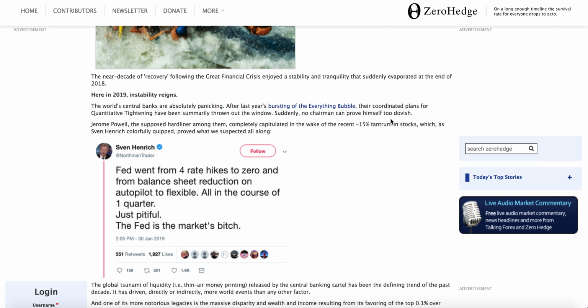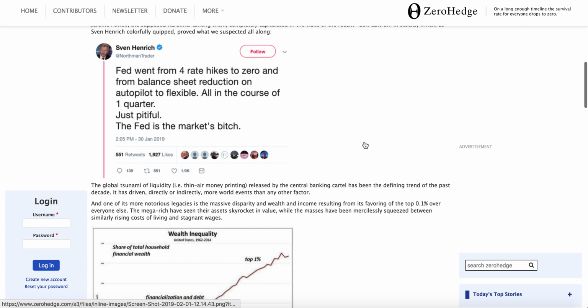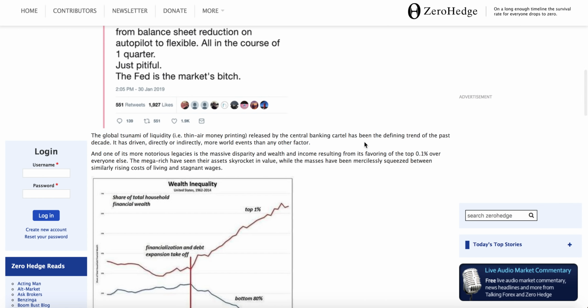Even though they increase, it will be very mild, and they will not increase so much as the rate hike last year. So Jerome Powell, he is supposed to be a hardliner, right? And because of the stock market correction last year before Christmas, all of a sudden the tightening, the quantitative tightening, is basically thrown out of the window, and also the interest rate hike. They may not increase interest rate, it looks like, but I could be wrong.